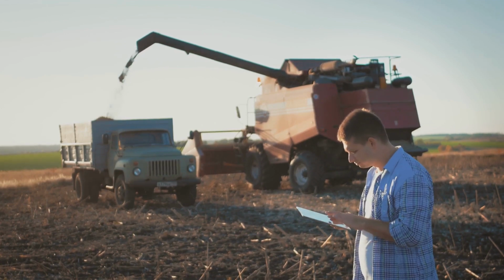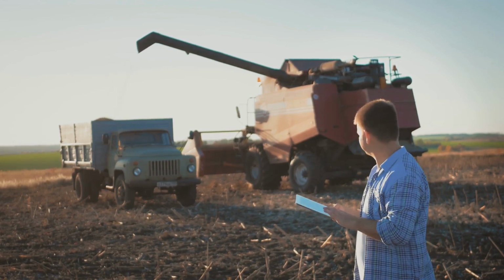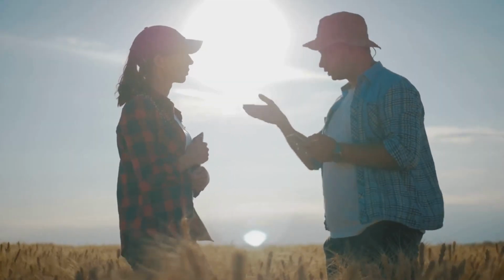In essence, modern farming equipment has not only made farming easier, but also more productive, efficient, and sustainable. It's an exciting time in agriculture, and we can't wait to see where technology takes us next.